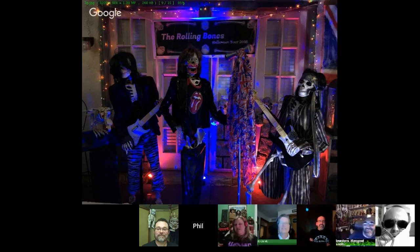Their instruments are all from an old Guitar Hero game, and I even had the drum set in the back from it. I got that at a yard sale for $5. Wow, that's a steal. Nice. Very cool.